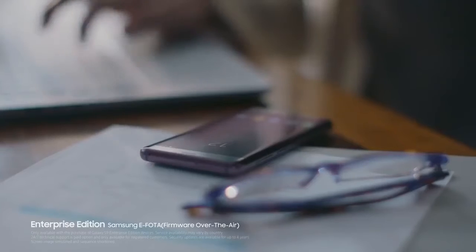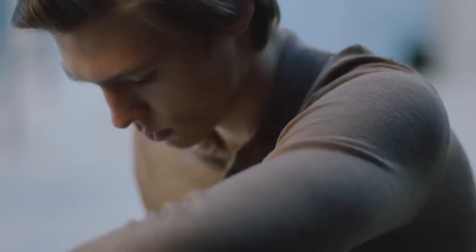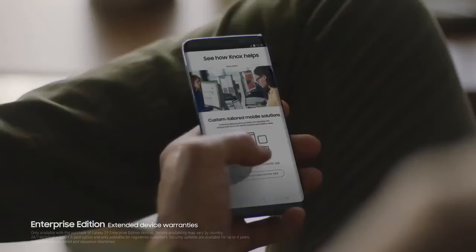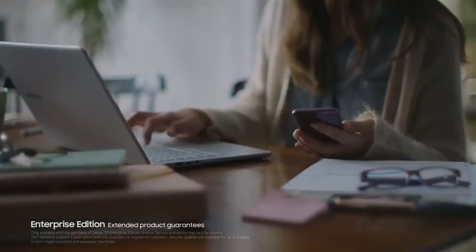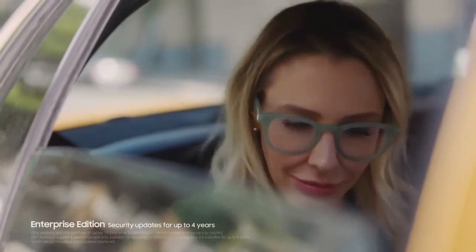Firmware over the air lets your IT people control all updates remotely, keeping phones secure and productive no matter where they might be. Enterprise Edition also includes maintenance support, extended warranties, product guarantees, and security updates for up to 4 years.